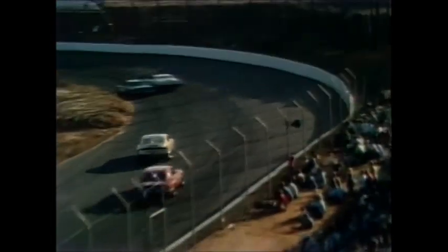Bobby Isaac remains the leader, and there he is in the red car, number 71. Last year's NASCAR champion, with a comfortable 4-second lead over David Pearson, who's in 2nd place. Stand by then for more live racing coming up.